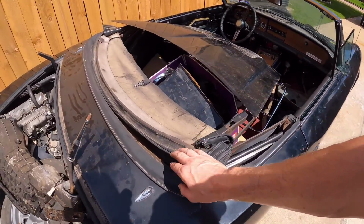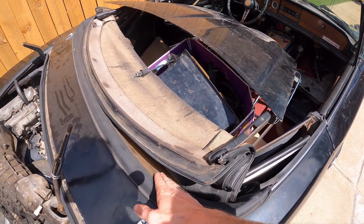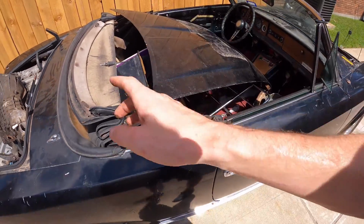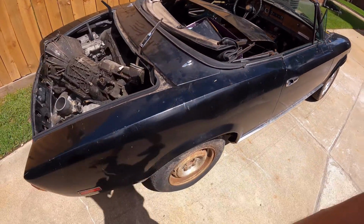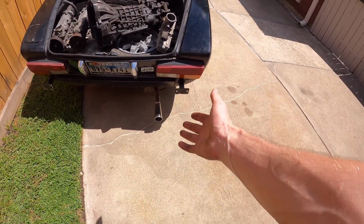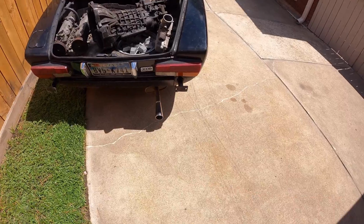And the top is in good shape. The plastic on the back is cut, but the top itself is in good shape, and the top opens nice and smooth. So that's a huge plus. Now as we move into the back, he's got this kind of cheesy chrome tip on it. That's going to come off.